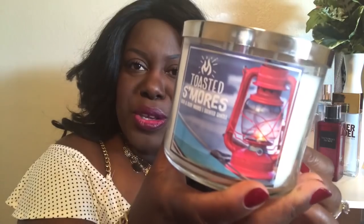All right, we're going to start with Toasted S'mores. This is dark chocolate, fluffy marshmallow, and graham cracker, you guys, and this has essential oils. That's what it looks like. Super cute with the lantern and everything right there. And this is the decoration on the lid. It's like a camping forest picture. There's a fire and then your little campsite. I'll just put it like this so I don't blind you guys, but that's the cute lid.